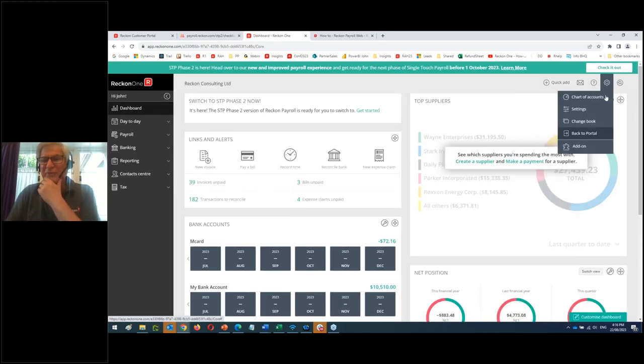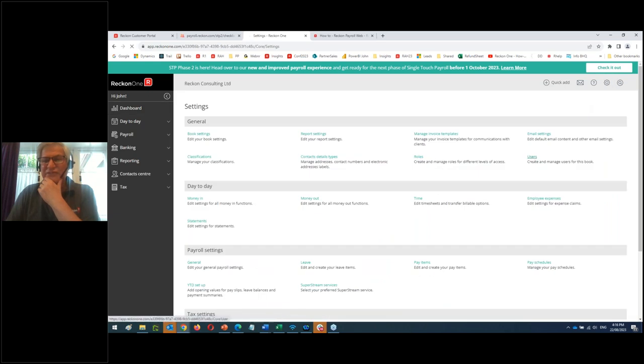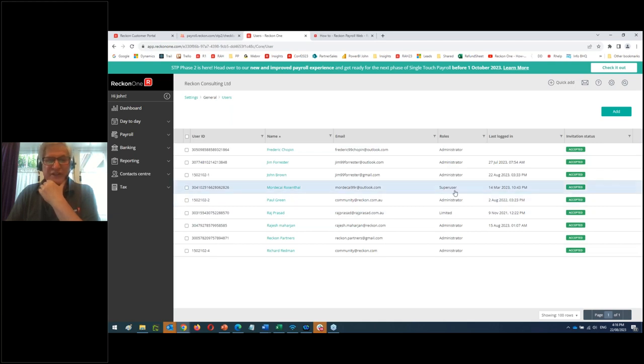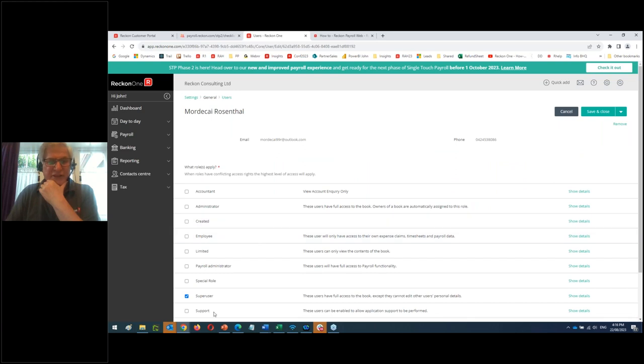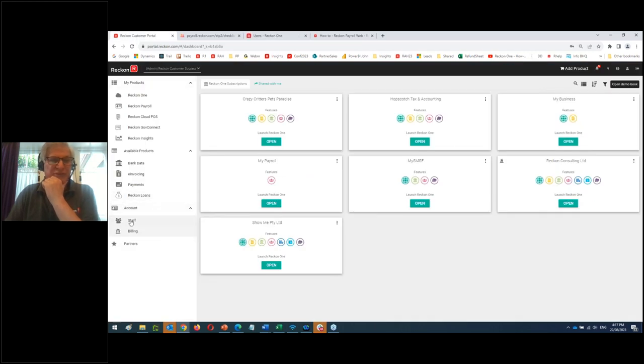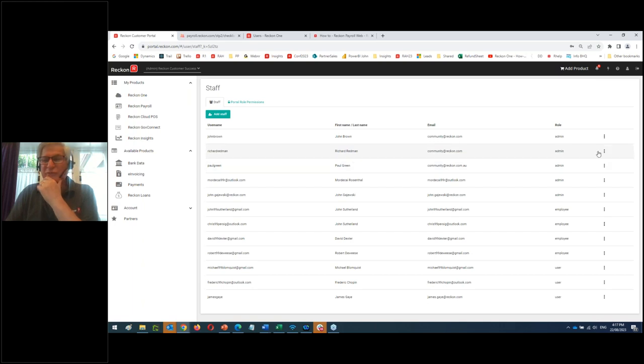And what I can do is go back into the settings and come into users, and we'll have the user permissions. It will show all our users here, their permission levels, and we can just say super user. We can just click on that to open him and set the permission level we need. Another place this might happen is on the portal, you may have set them up as a staff user. So just go into the permissioning here and ensure that they've got the appropriate permissions.